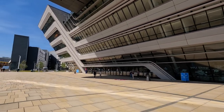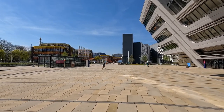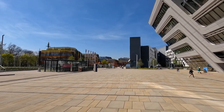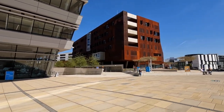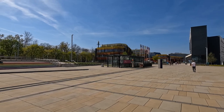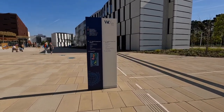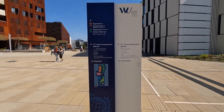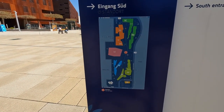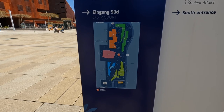But I think a library has to be in a modern university. And you see the place, people are already outside, and the architecture of the buildings. We have here parking spaces in different colors. So here you can see the description. As I mentioned, this is a library, and here is a little bit about the whole campus. I'm not sure whether you can read it, but you can see the different colors of the different buildings and the walking area is really nice.